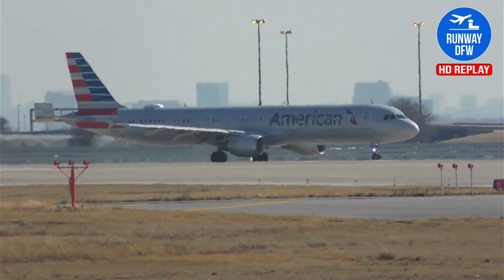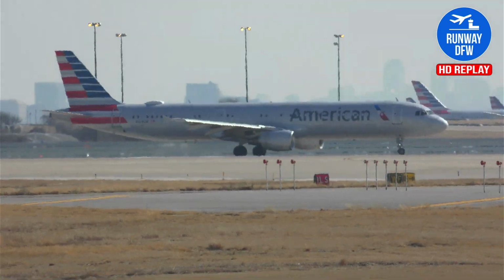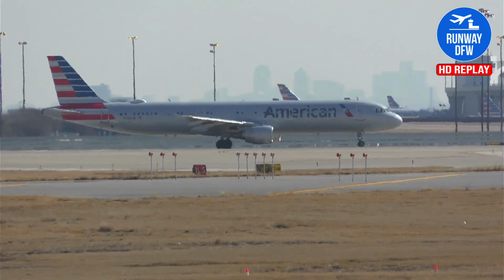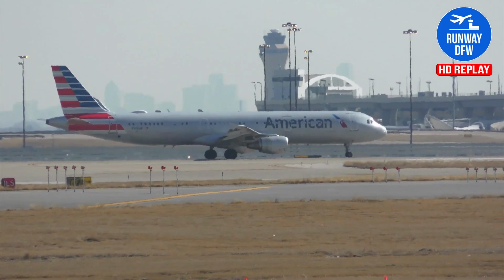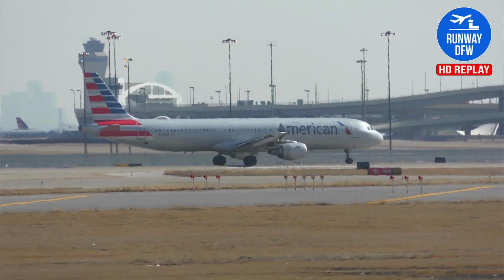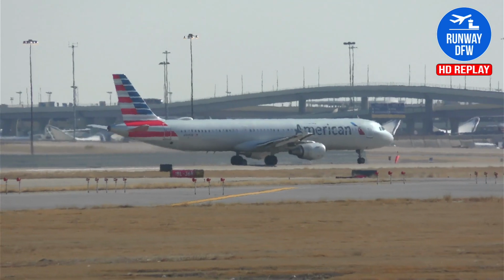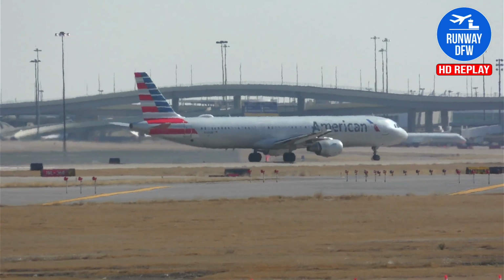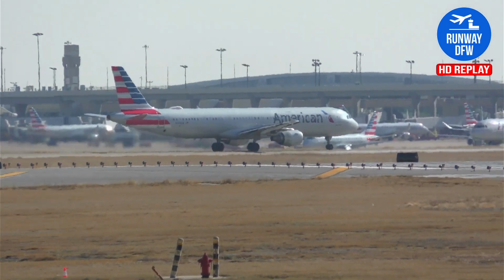DFW Airport has a total of 7 runways. We get a clear shot of 2 of them here, 18 left and 18 right. This is on the west side of the airport. There's also kind of a crosswind runway on this side, which we also can't see. And on the other side, there's 3 parallel north-south runways, plus another crosswind runway.